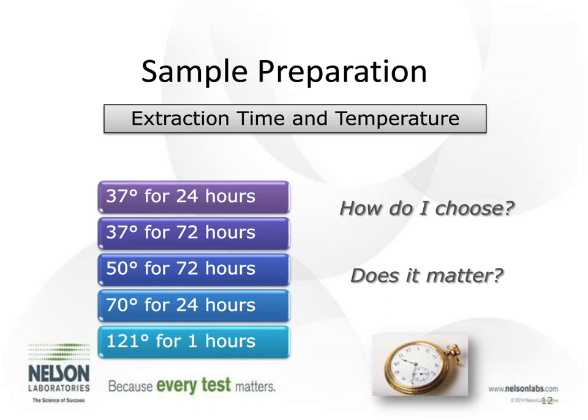So when we're looking at sensitization and irritation, we get to choose 37 degrees or 50 degrees or 70 degrees or 121, and those are all Celsius. We tend not to use Fahrenheit very much. So most of the time when we're talking about devices that are in contact with the body, the choice tends to lean towards 37 degrees because that's body temperature, and we have clinical relevance in our mind. But we have to also think about the length of time.